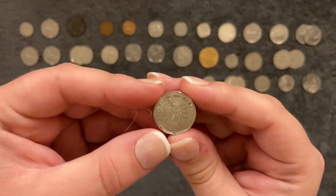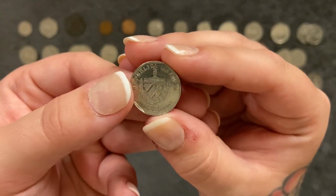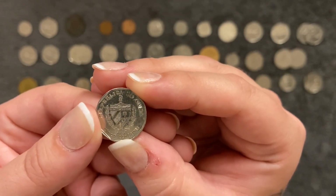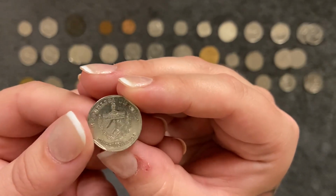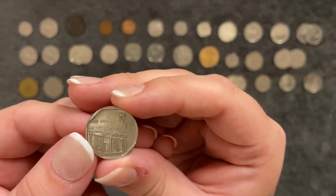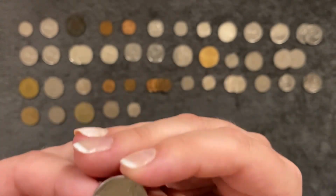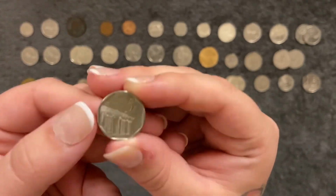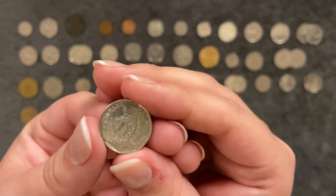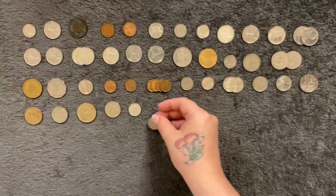Right, so Cuba. Oh, got fluff everywhere. Republica de Cuba. And this is from the year 2000. There's no mintage figures for this one. And it is 5 centavos. And I did look up what this building was, but I've forgotten. I didn't write it down. But yeah, so no mintage figures for this one. And I'm pretty sure I gave this to my dad ages ago before I started even collecting world coins. I can't remember where I got it from originally, but yeah, there's that.